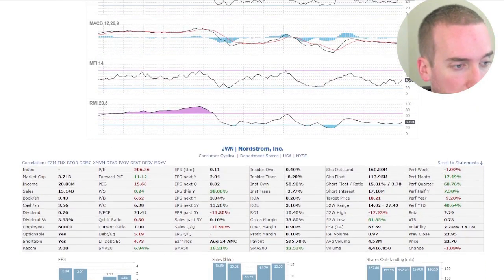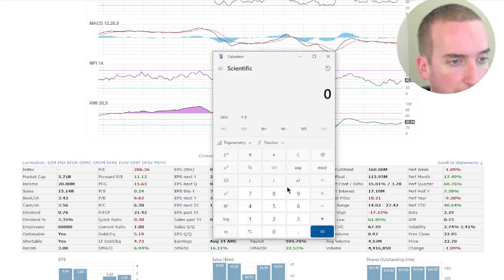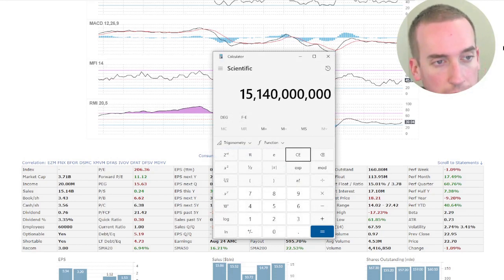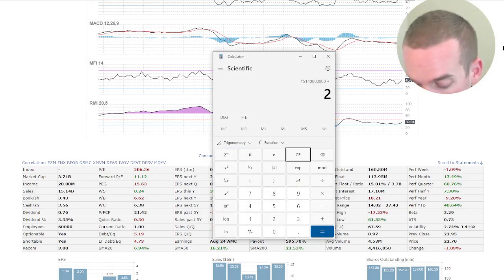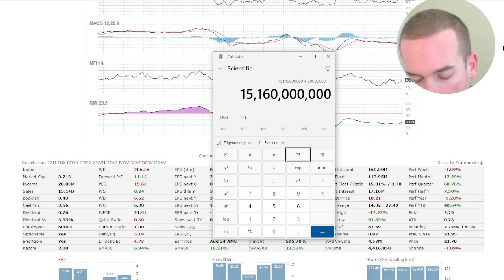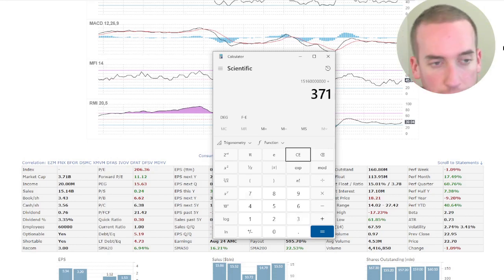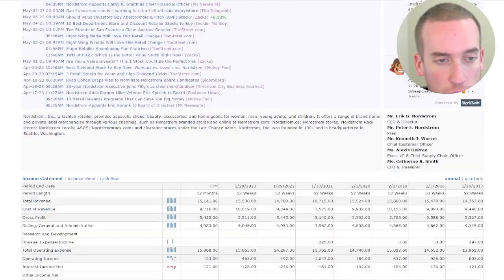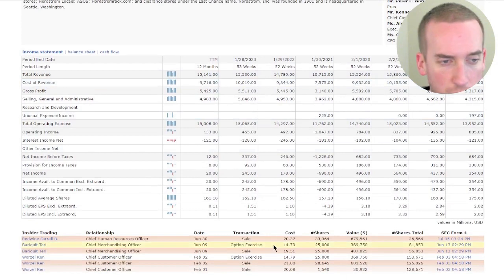So let's figure out the stock price. What should the stock price be? So they make 15 billion 140 million. Good for them. They only make 20 million income. Whoops. That's not a whole lot. And they have a market cap of 3 billion 710 million. Now we're going to add the cash and the debt, and then we're going to divide it by the shares available.